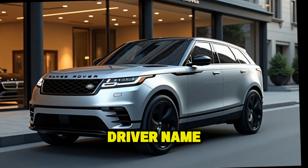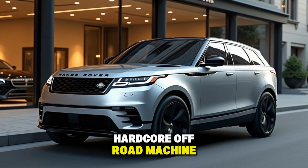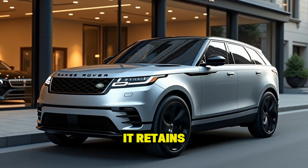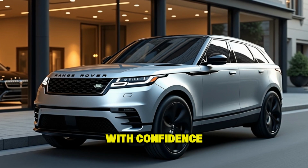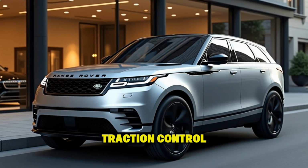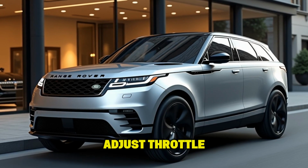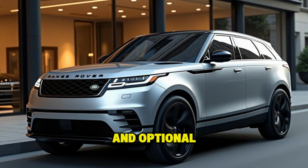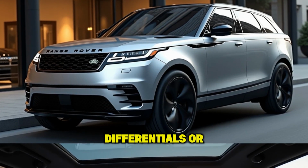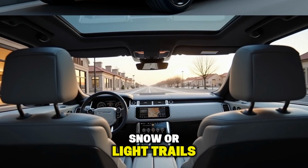Off-road capability is a Rover nameplate trait, and the Velar is no slouch. While it's not a hardcore off-road machine like the full-size Range Rover, it retains enough systems to handle mild to moderate off-road terrain with confidence. Standard AWD, traction control systems, hill descent control, and selectable drive modes, which adjust throttle, transmission behavior, suspension, and traction parameters, and optional electronic locking differentials or low-speed crawling modes equip it to face gravel, mud, snow, or light trails.